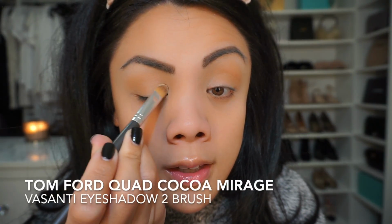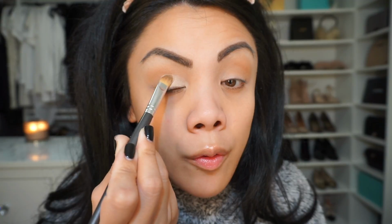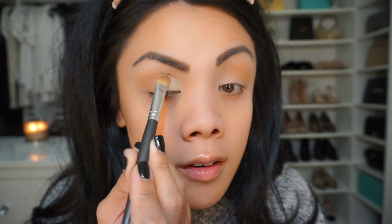This is a Vasanti number 2 eyeshadow brush that I got in my Ipsy bag. And I'm just applying this to the lid. I love this brush because it's flat and then the top is pointed, so you can really get into your inner corner. I also use this for my brow bone highlight because it just gets in there so perfectly. And I'm stopping right at the outer corner because I'm going to put another color there.